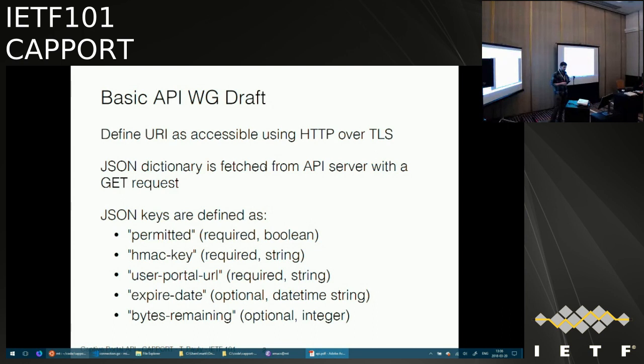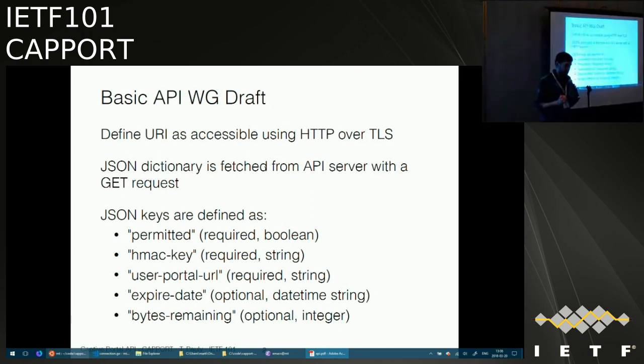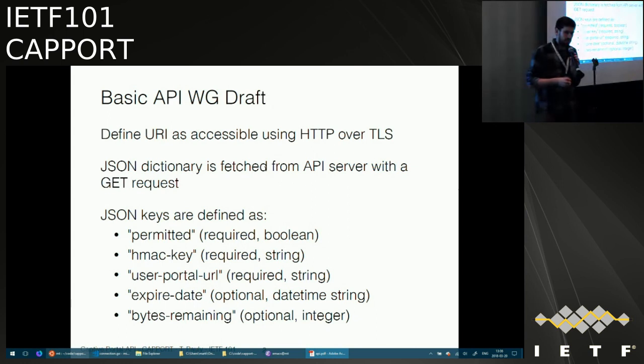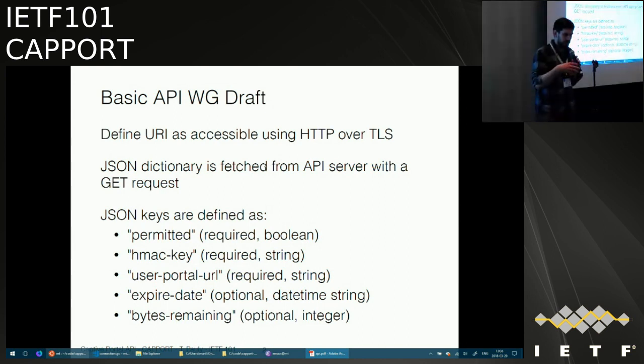And the JSON keys at the most basic form define whether or not you are currently allowed to get through the captive portal. Permitted, it's a Boolean. A HMAC key, which we are going to, I hope, discuss a little bit more, which allows us to hopefully authenticate other items in the captive portal interaction. It has the user portal URL, which defines, here's the user-facing website which you can go to actually do your normal interaction. It may be the same server as what you have, it may be a different one.